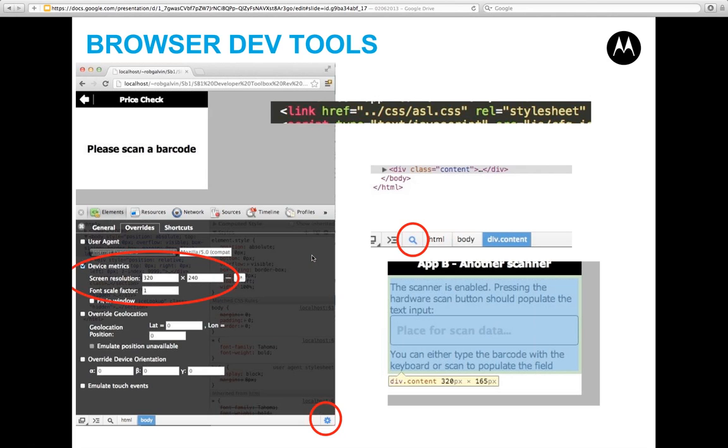All right. So now let's talk about some browser dev tools. It looks like I've got about 15 minutes, so I was hoping I had more time for this. But okay, let me show you something really cool that will help you develop for the SB1.